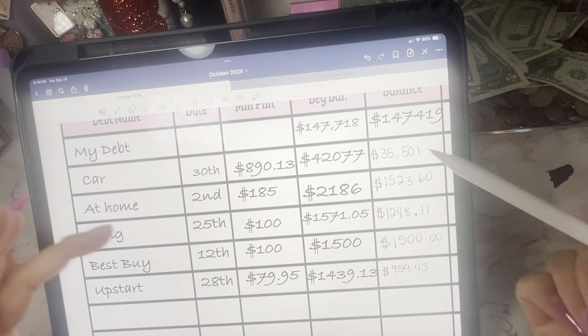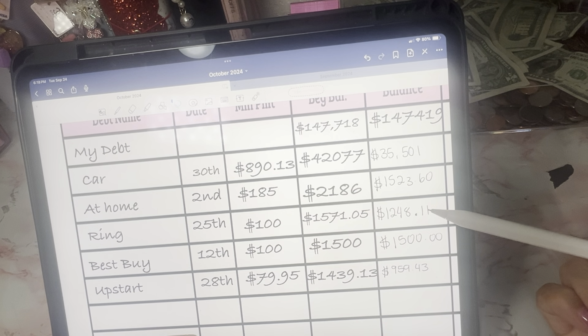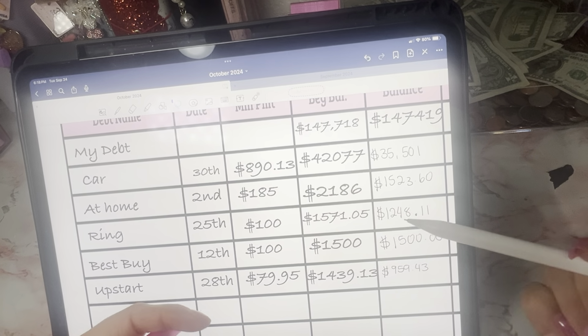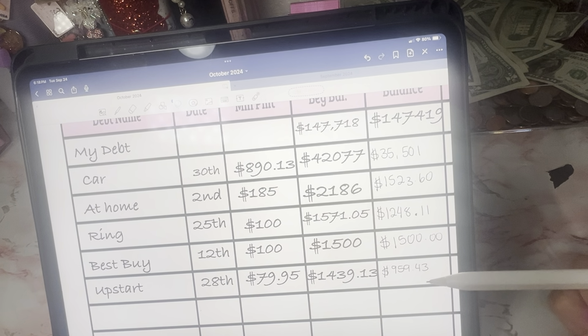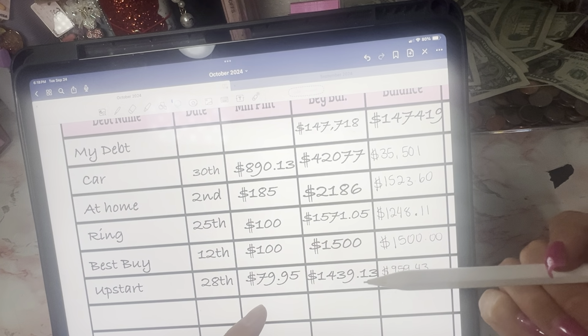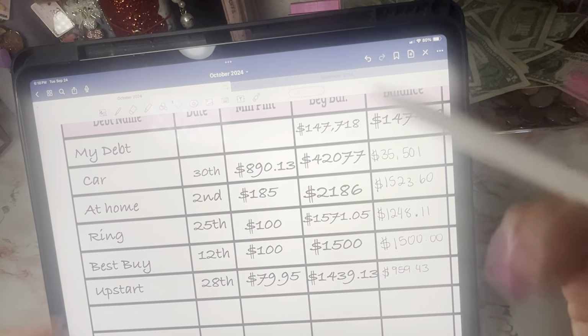At home is furniture, of course, my engagement ring, gone down quite a bit. Best Buy, haven't started a payment on it. Upstart, which was a loan we took out, paid quite a bit of it off, thankfully.